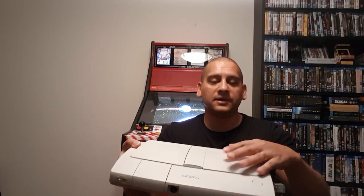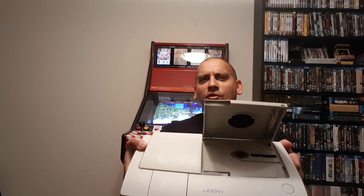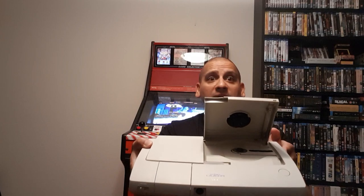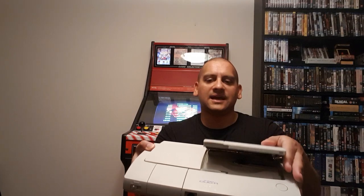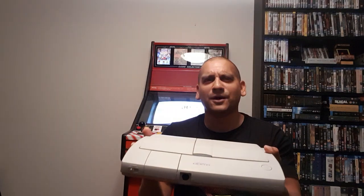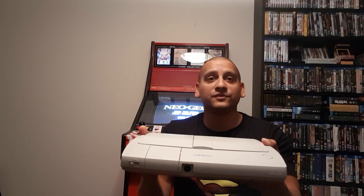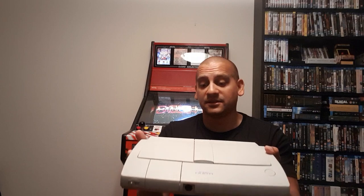The CD-ROM attachment is here. As far as I'm aware, it's a one-times speed CD-ROM drive. Again, correct me if I'm wrong, but I think that this was the first CD-based console before the PlayStation 1. So it was one-times speed, and you can play the CD-ROM games in there. Some of the loading on some of the games is pretty bad, but for those of you out there who had the original PS1, it's going to be nothing different to that, really.